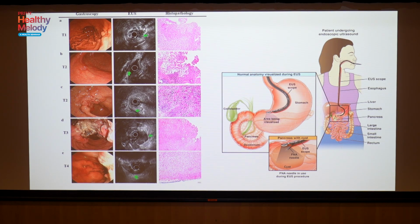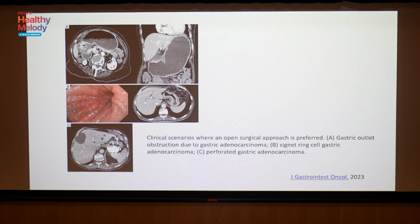This requires special training, and I did a year of training for this procedure in Germany. The next one is the scan. A CT scan can also be used to stage, to see how far the cancer has spread. The top two pictures are examples of a tumor that has caused a blockage. Can you see the stomach is very, very big? Because the food and liquid cannot escape from the stomach, as the outlet of the stomach is blocked by the tumor. The last scan at the bottom shows an example of a perforation, meaning the gastric tumor has eroded through the whole wall of the stomach, and because of that, the stomach contents have leaked out into the space in the abdomen.